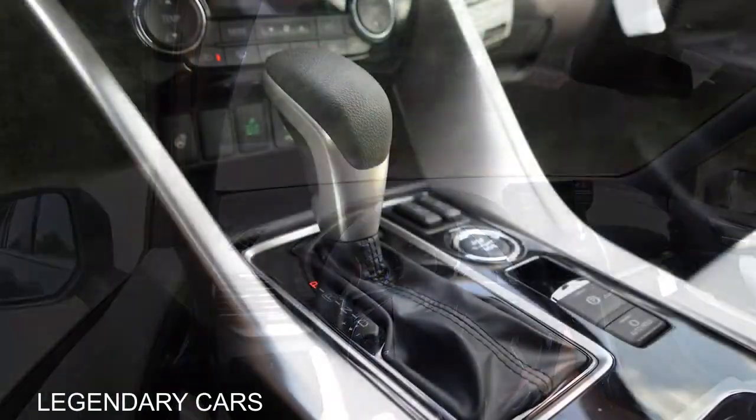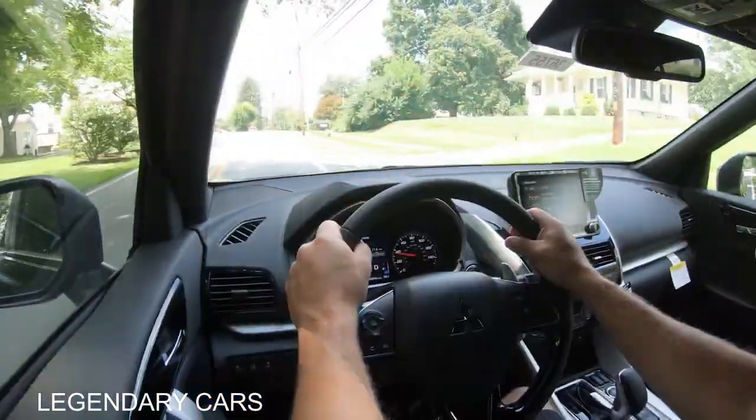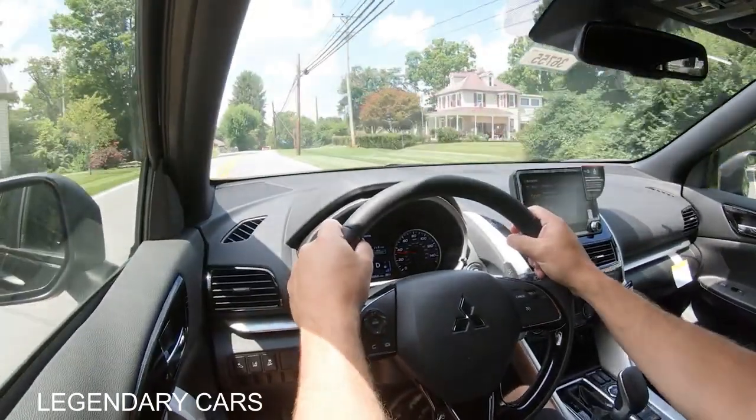But then to get back full control to the Eclipse Cross, you just simply slide the shifter back to the right, in case anybody was curious. But anyways, to go along with that acceleration, as always, braking is equally important.